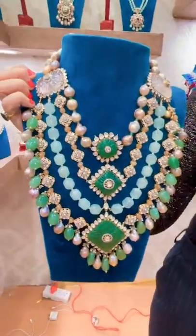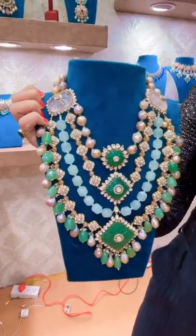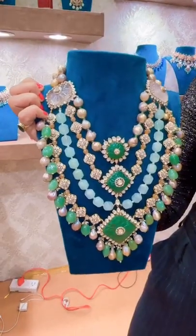Yeah, having a jhumka to pair with this or studs with that, mom? Who's it? Someone's asking. No, it's my dot. It's nothing. I'll tell you why.